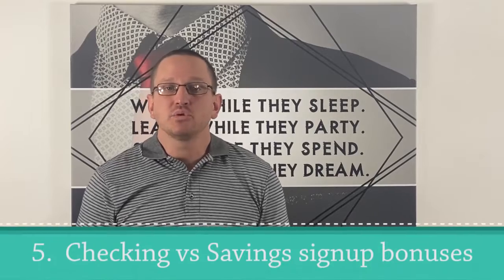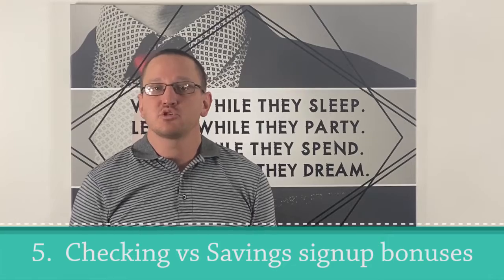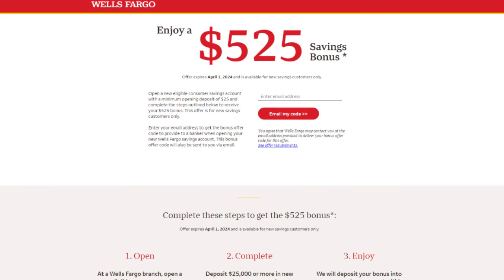Lastly, banks will typically offer 2 different types of sign-up bonuses. Some banks require you to direct deposit a certain amount of money, and others require you to transfer in a certain amount of money and keep that money there for a minimum of 90 days. The ones that require you to keep it there for 90 days are typically going to be savings accounts as opposed to checking accounts. For example, Wells Fargo is offering a $525 sign-up bonus if you open a new savings account and transfer in at least $25,000 and keep that money there for at least 90 days.